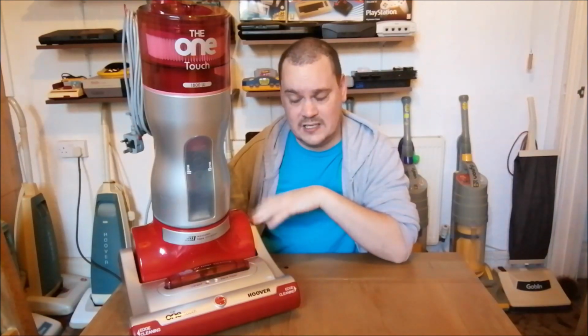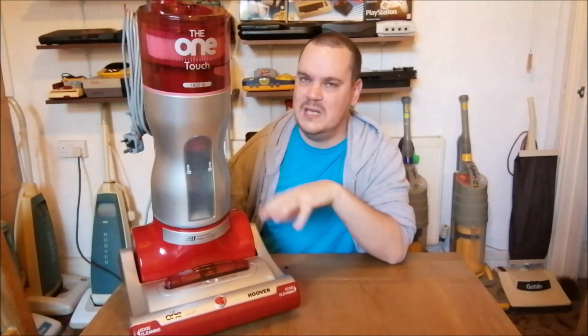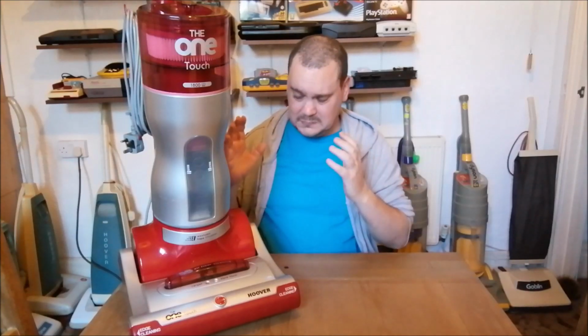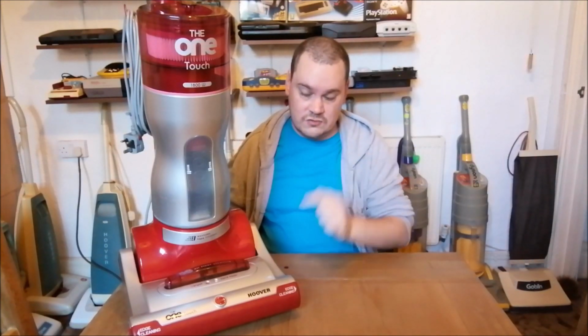The reason I have this cleaner, and I also have the One Performer and the One Pet, is because when they came out, I say when they came out, it wasn't immediate. They were launched approximately 2006. And then in 2007, all of a sudden the market flooded with them. Not the retail market, but the sort of aftermarket factory seconds kind of market. And they appeared in their droves on eBay. There were loads of them. There were so many sellers selling these cleaners extremely cheaply.